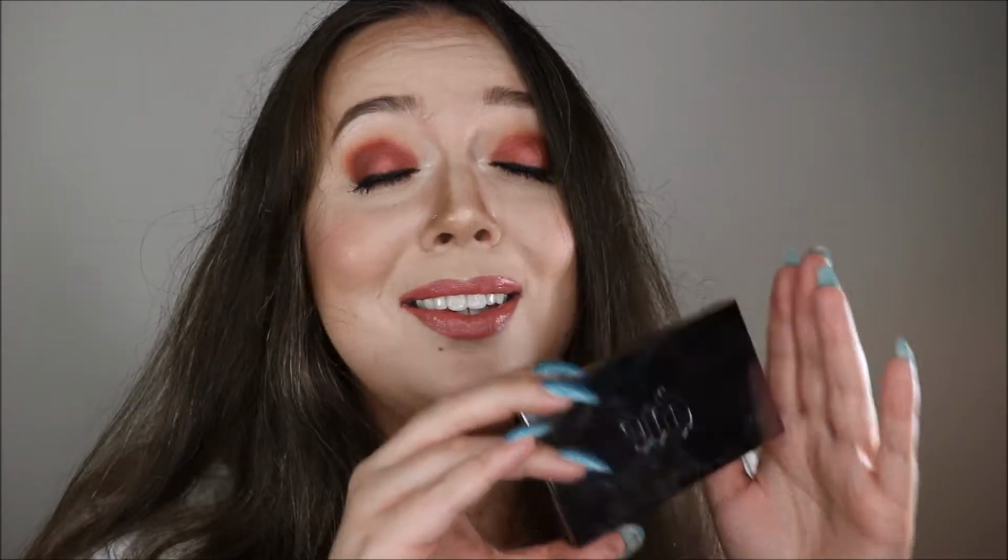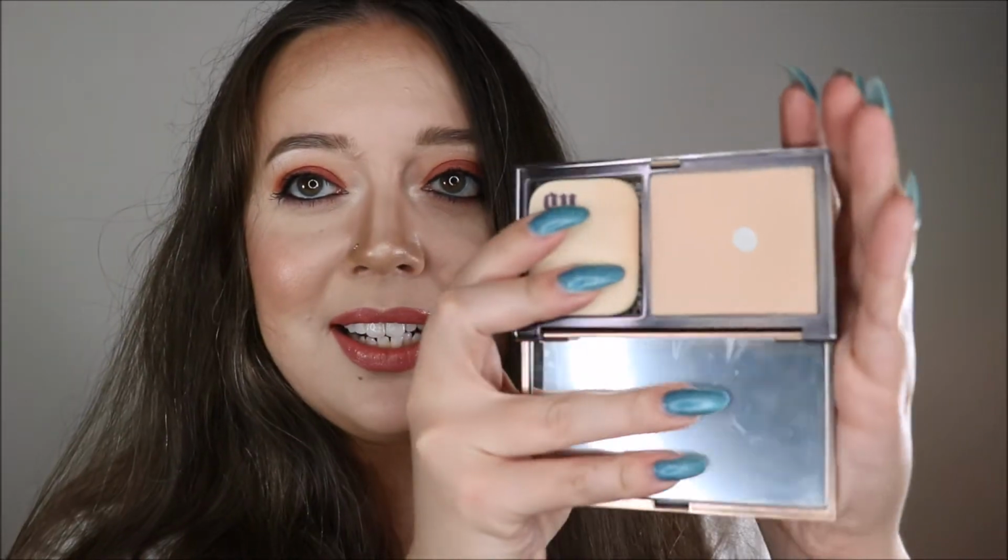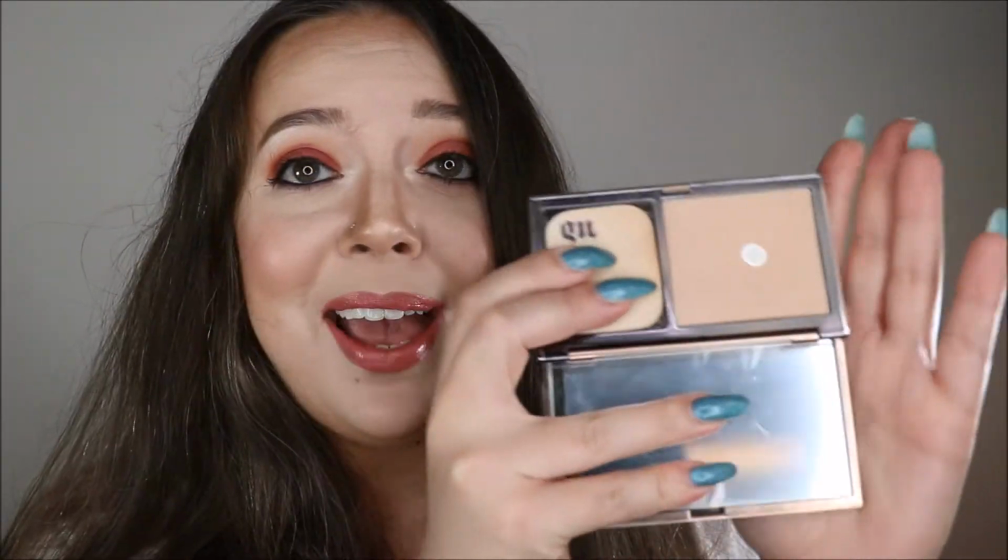And then for setting the rest of my face, I'm kind of going back and forth between 2 different ones. Here is one from Urban Decay. This again is a little bit too dark for me, but this is the Naked Skin Ultra Definition Powder Foundation in the shade Light Neutral. And I actually just hit pan on this, which I was really surprised about. I didn't think I was anywhere near hitting pan on this, but I did, so that is pretty exciting.